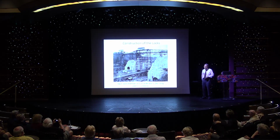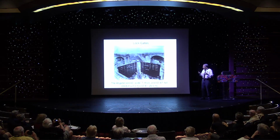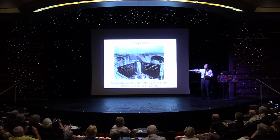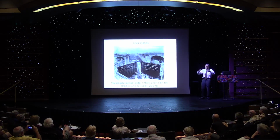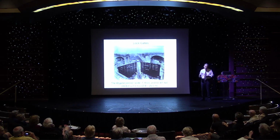Massive construction. Boggles the mind. The gates are a wonderful engineering innovation. As you can see, they're sort of honeycombed, and being honeycombed, they don't exactly float, but they're very light in the water, and so it doesn't take much electricity to open or close them. In fact, each gate only takes the equivalent of 2 25 horsepower motors.